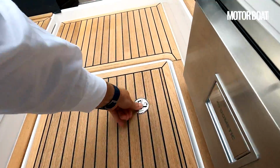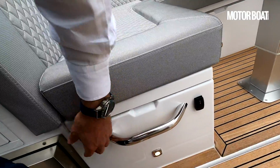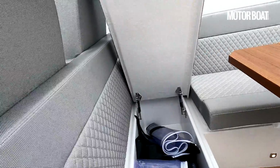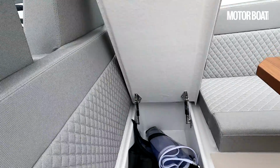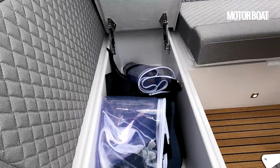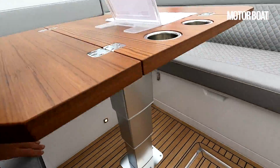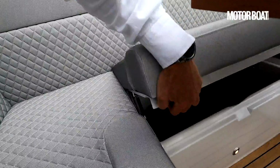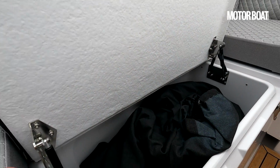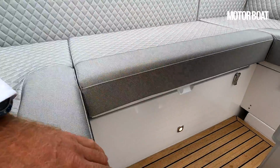And then under these benches, so all these seats, again, look at the quality of this. There's no faffing about with popping cushions off. That whole thing just swings up. Two little gas support struts down there, lifted up. The cushion's still in place, there's no need to take that off first. Another really good deep locker under that seat. And again, this one here, I believe, also has two proper little cantilever hinges. So there's no need to pop the cushion off. Whole thing just lifts up like that and slides back into place like that.